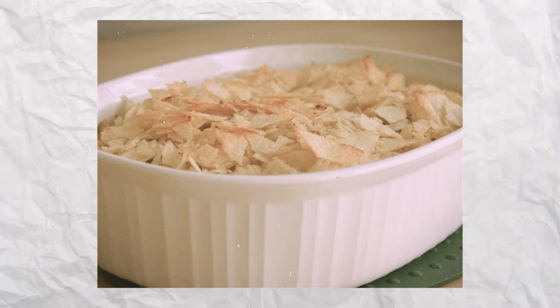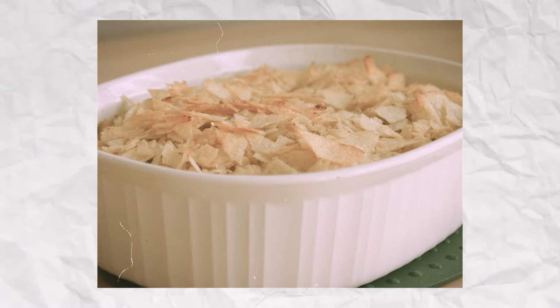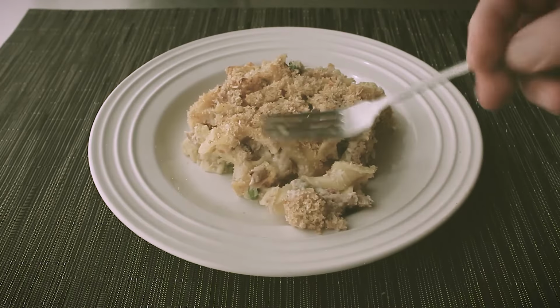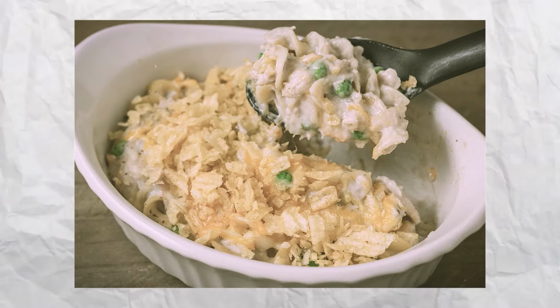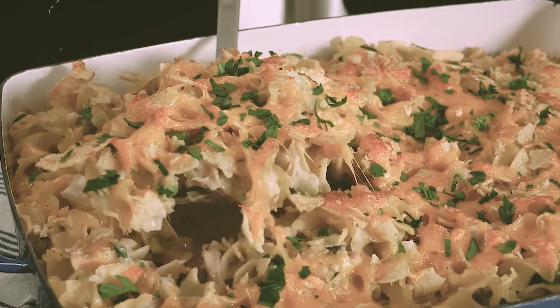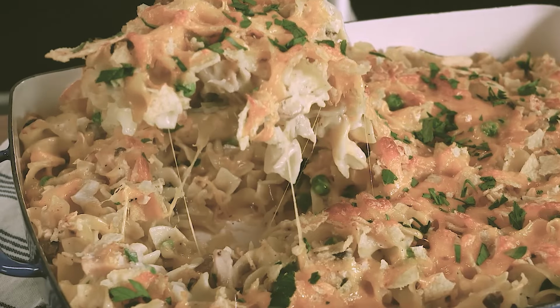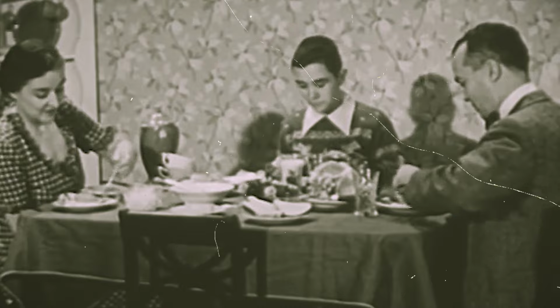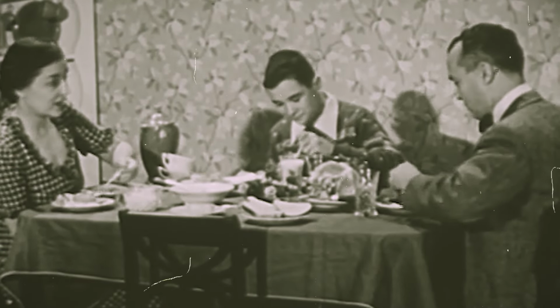Those crushed potato chips gave every bite a salty crunch that felt just indulgent enough to make a humble casserole feel like a treat. Some moms added frozen peas or a sprinkle of shredded cheese to stretch it further, while others kept it plain and honest. Either way, it was dependable, the kind of dinner that brought everyone to the table fast.